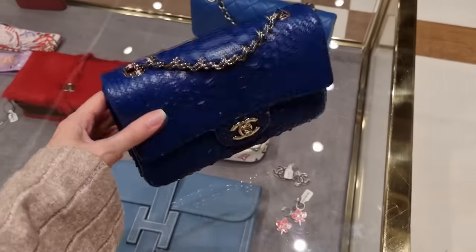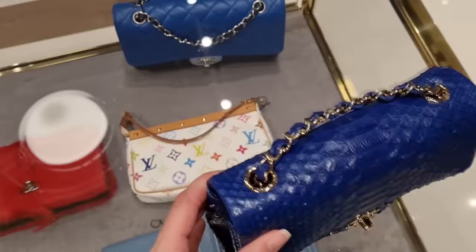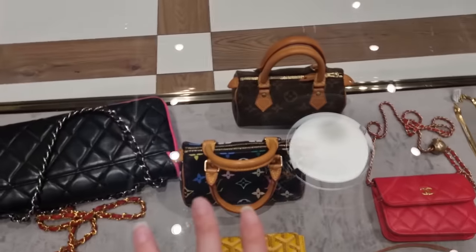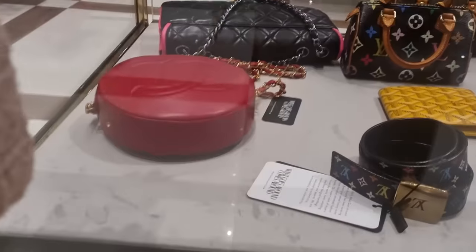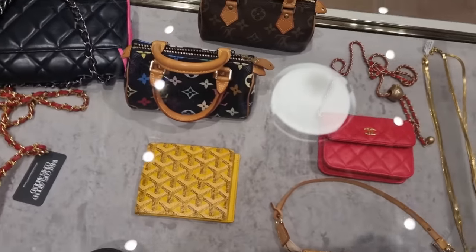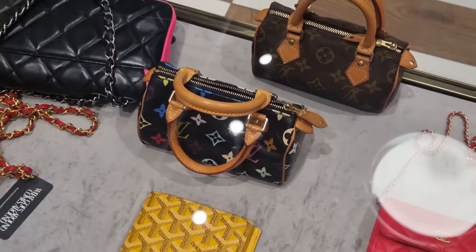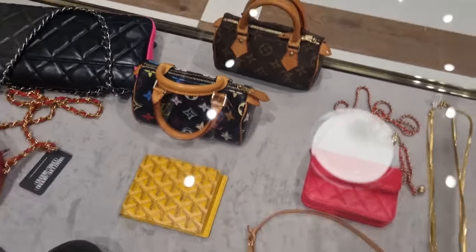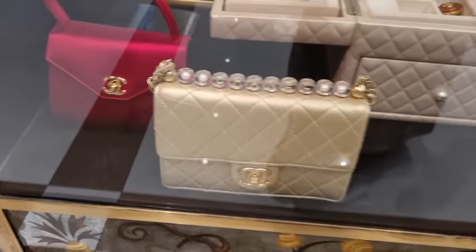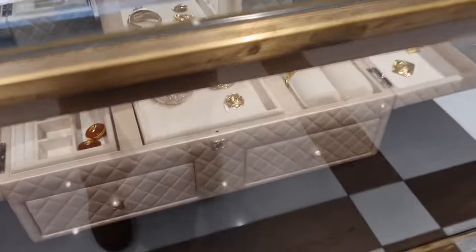And guys, I missed another little section. Look at this beauty. And this is rare. The little Chanel bag has flopped over there, but we know how rare nano Speedies are, and if it's a multicolor one, wow. Guys, and look at this little satin beauty. Wow, okay, I really don't want to go.